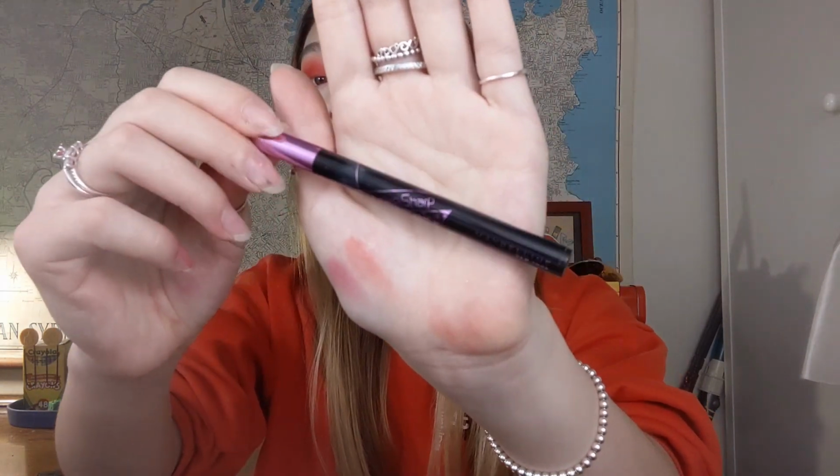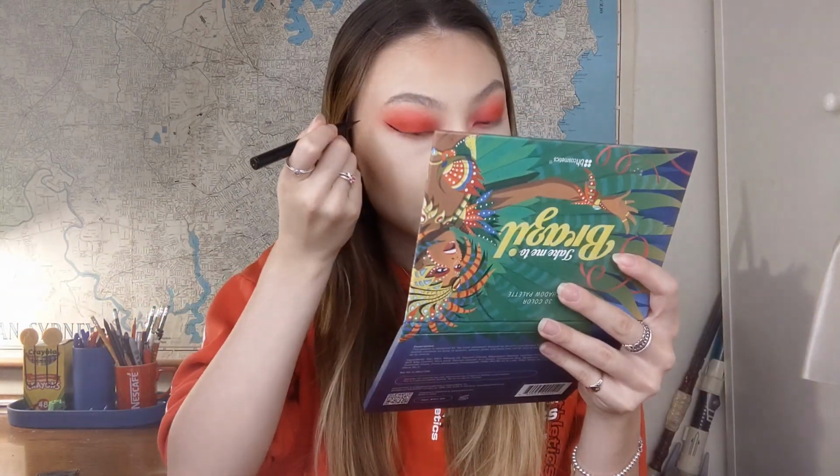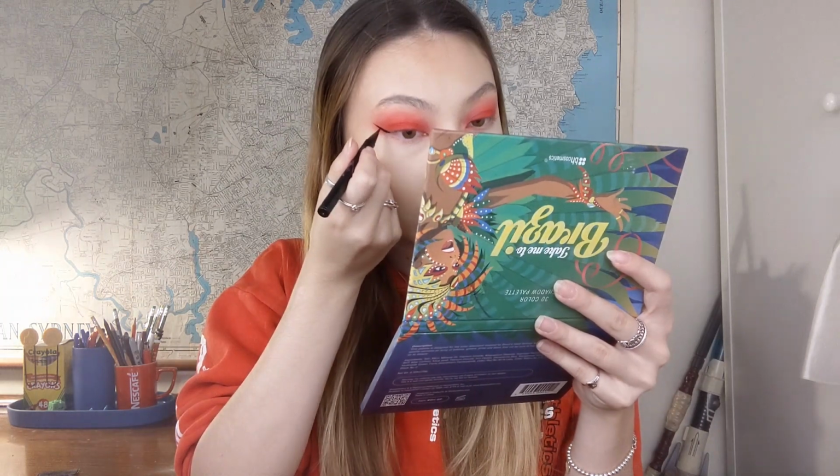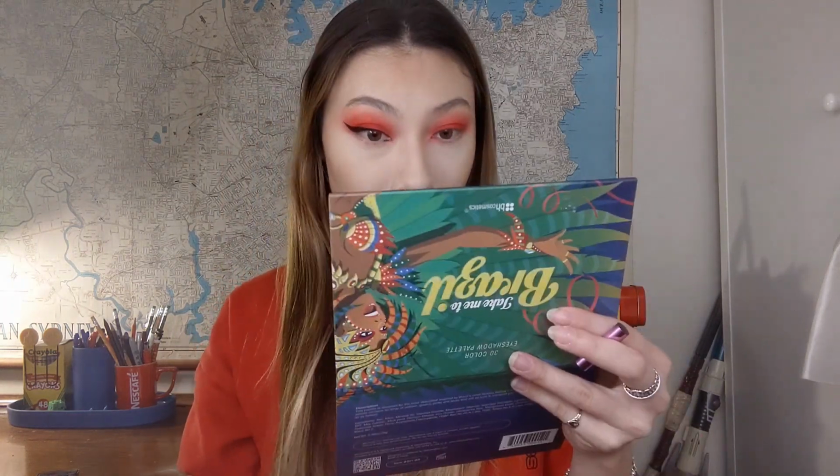Next I'll be drawing a large wing on both of my lids with this Maybelline Hyper Sharp wing eyeliner, and it just looks like this, and it's a brush tip liner like this. And I'm going for a really large wing just because I feel like e-girls have really nice eyeliner and they do a really good job, and they always have really big wings as well, just from the videos that I've seen, so I'm going for a kind of bigger flick.